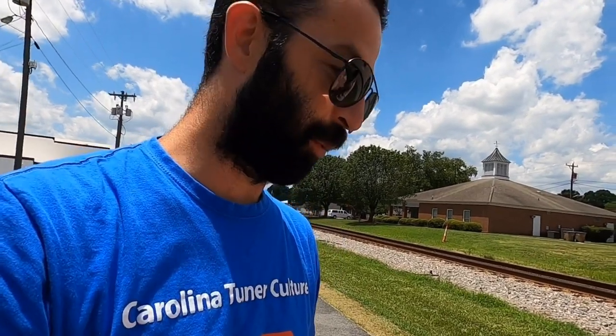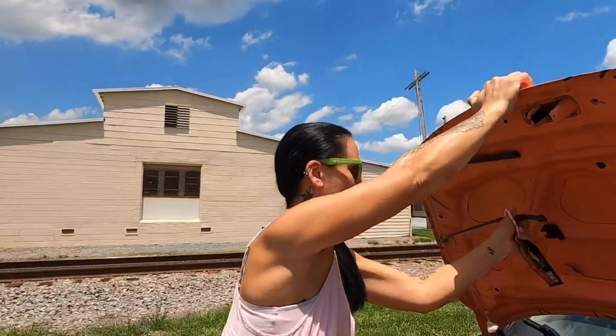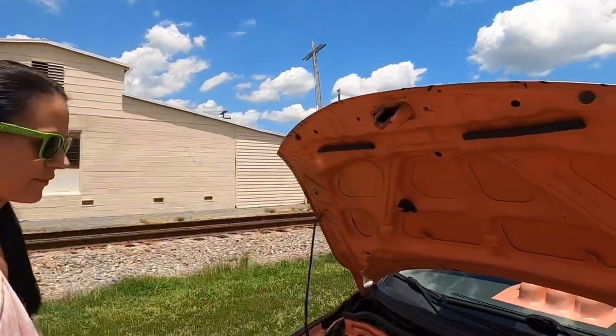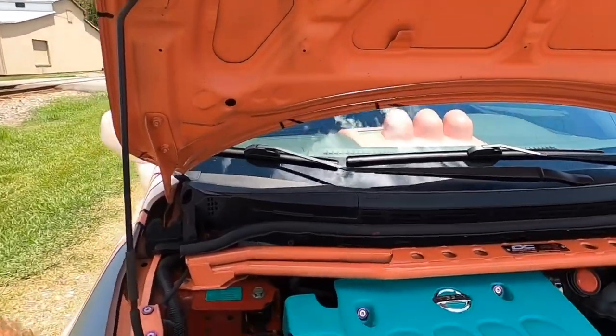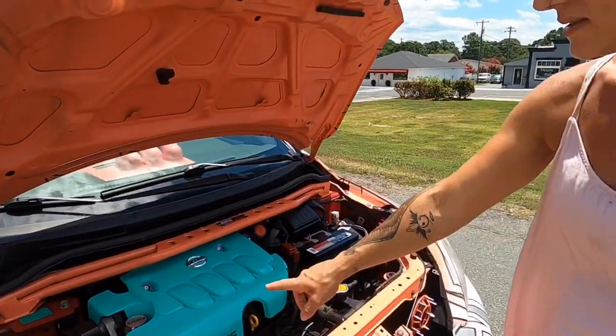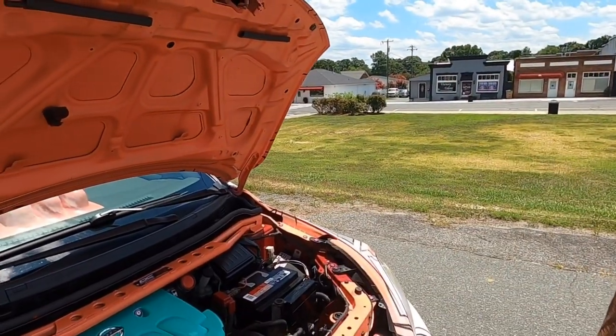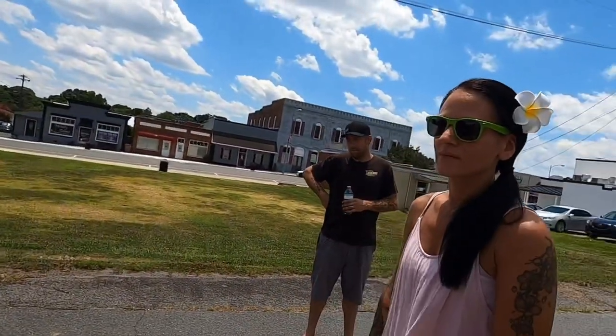All right, so now we're going to look at the engine bay a little bit because this thing really looks clean. And how vibrant the colors are all the way around. We added a little bit of purple and a little bit of teal. It is all the way around a very well put together Versa.